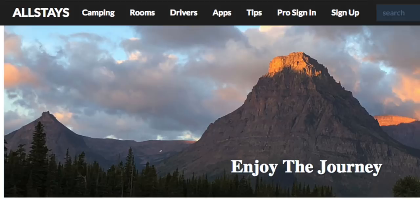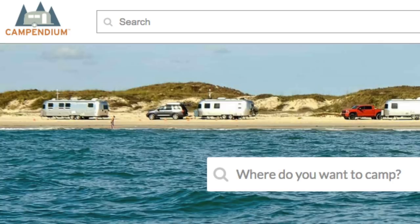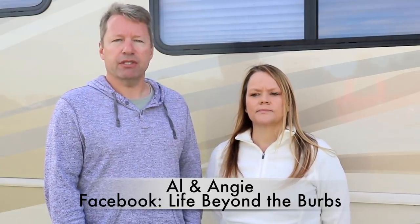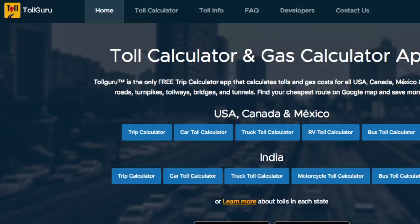I'd have to say my favorite RV app is Allstays. I use Google Maps and Apple Maps in conjunction with Allstays. We use Campendium, we use all of them to a degree, but the one I use the most is probably Allstays to help find campgrounds. And then I'll use that to find low clearances and truck stops, that was very helpful. And then I just started using TollGuru because, from where we're from, tolls are $2 and it's no big deal.